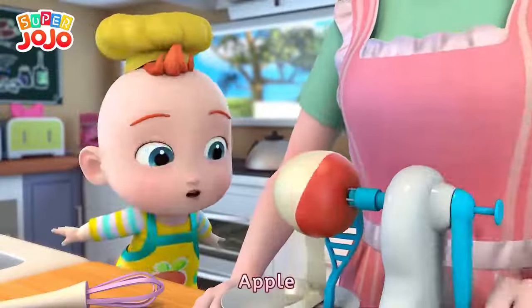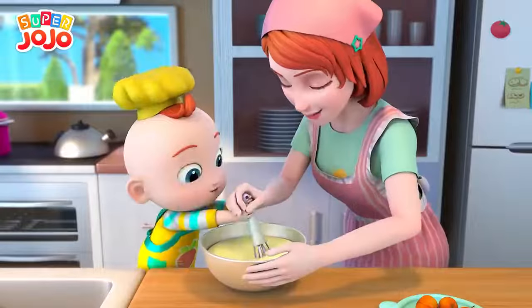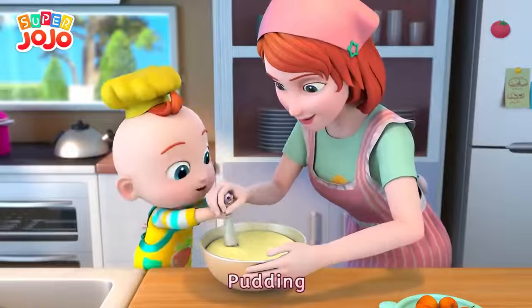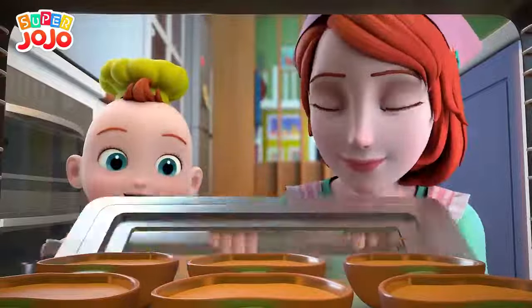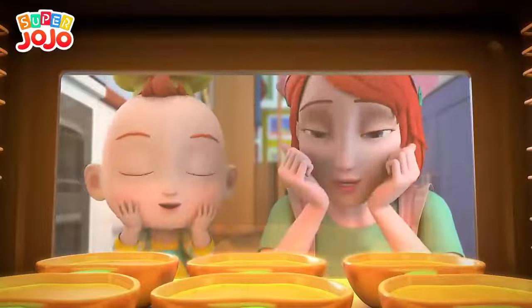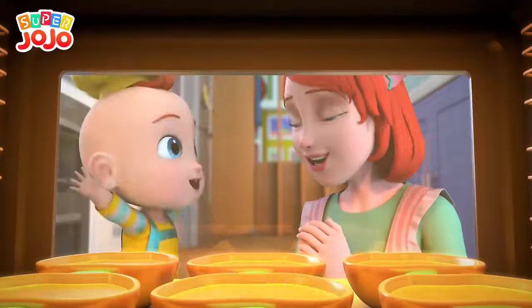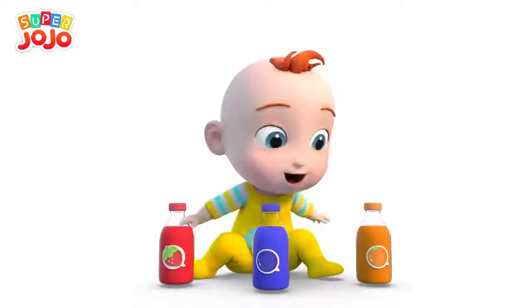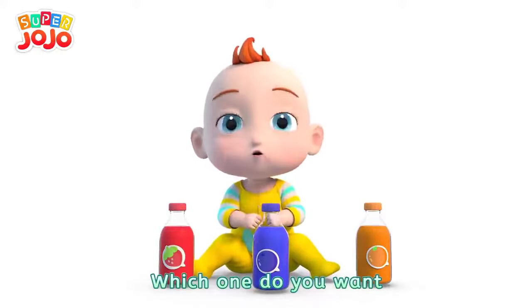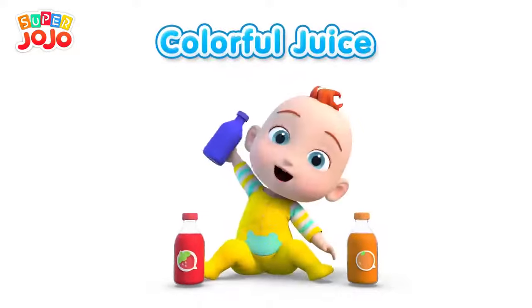Apple! Apple! Peel! Peel! Pudding! Pudding! Stir! Stir! Wow! Apple puddings! Which one do you want? Colorful juice.